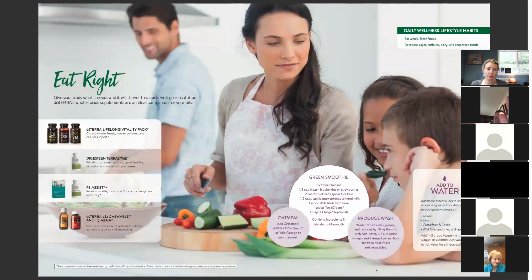So that first one in green was eating right. So in addition to eating the most nutritious organic foods that we can, there are things that we can add, supplements we can add that are going to help support our cells, our inflammation, different things that are going on in your body. And a big key component of that is this lifelong vitality pack.